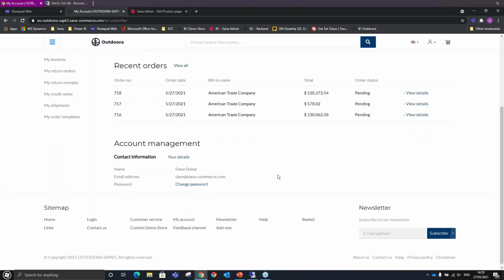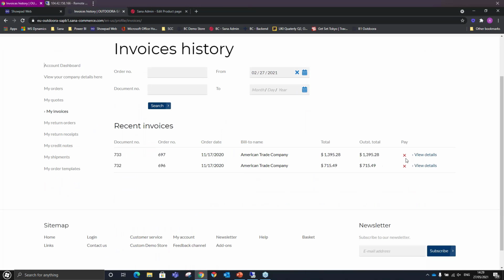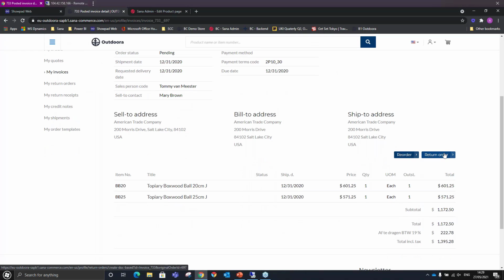So it's a great replication. We have a lot of customers who look for this type of information. They want to empower their customers to self-serve themselves, not only just to go and see orders, but other stuff. Like you might want to go to invoices, and I can see all of my invoices in here as well. And you can see if it's been paid, it'll have a tick across. These two haven't actually been paid. And then if we go and view the details, I can go and download this order. I could return certain elements of it. I could also hit reorder, and that order would just go straight into my basket again as well.